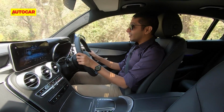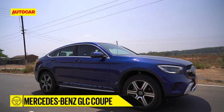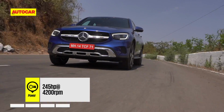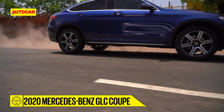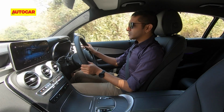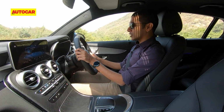Now, this may just be a 4-cylinder diesel engine, but it's not your run-of-the-mill 4-cylinder diesel engine. You see, Mercedes has a 220D, which is the standard one, but this is the 300D. And what that means is that it has 245 horsepower and 500 Newton meters of torque. And that really is quite a lot. The good news starts early. When you set off, it's very refined and it's very smooth. And the 9-speed automatic does a great job of working in the background.